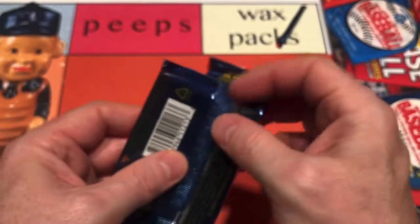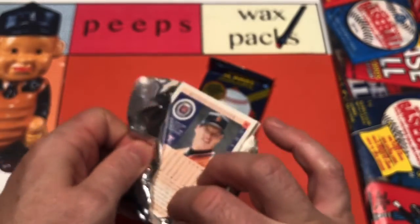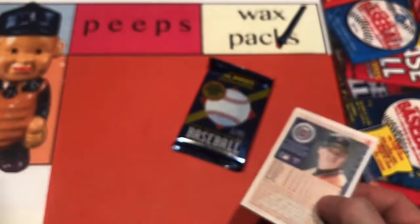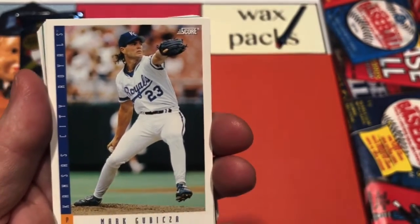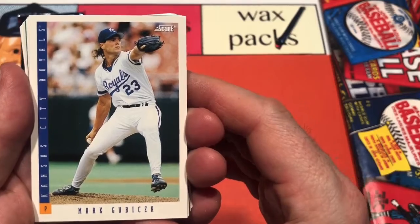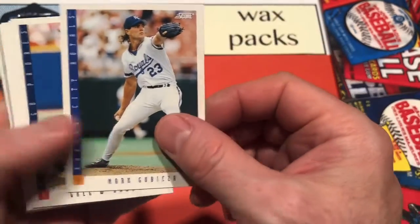I'm going to slice this open. It's always a little tough with these Score packs for some reason. Maybe it's just me. Let's see what we got on the back. And it's out of focus, so we couldn't tell. But Mark Gubicza is going to come into focus and lead things off. 1993 Score Baseball. I kind of like this design. I like the font up the side there on the left.